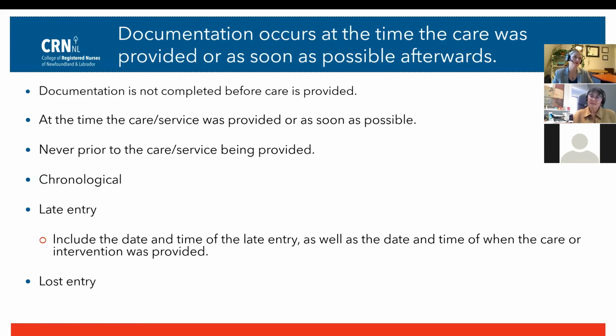And in some instances, there could be a lost entry, and that could be due to a computer malfunction. And unfortunately, that may be something that the system is going through now. The nurse may be required to reconstruct the entry if it's lost. So the new entry must clearly indicate that the information recorded is a replacement for a lost entry. And if the care or event cannot be recalled, the new entry should state that the information for the specific time of the event has been lost.